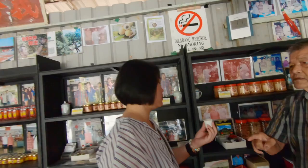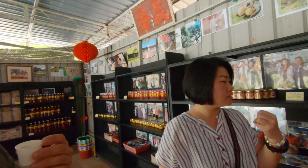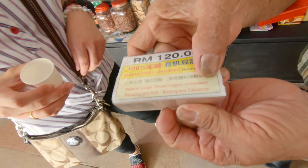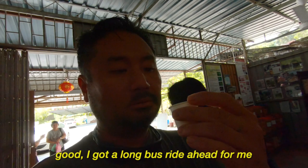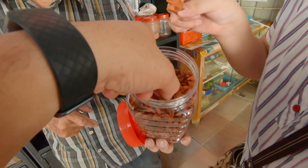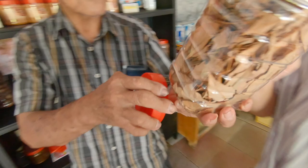Oh, okay. Uric acid? Relief. It's very fragrant. Yeah, it's like the stem and the peel. Leaf.